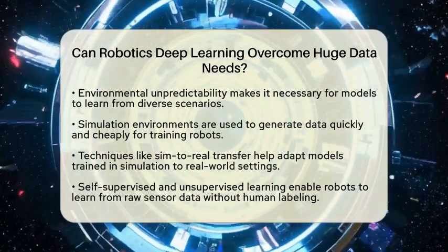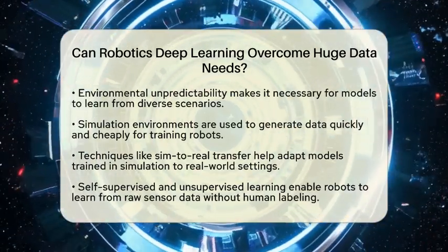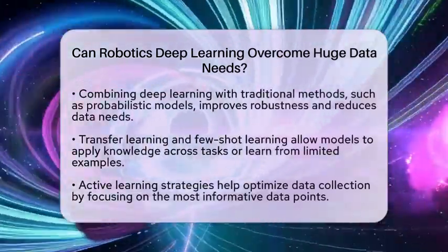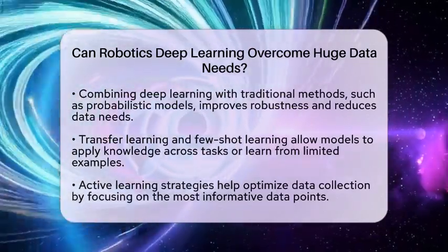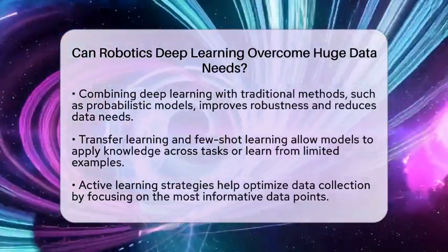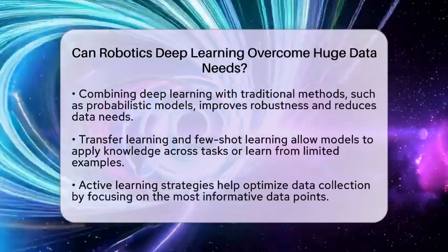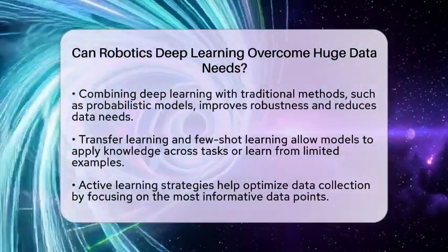Another approach is self-supervised and unsupervised learning, which lets robots learn from raw sensor data without needing humans to label everything. Robots can learn to recognize objects or navigate by exploring and interacting with their surroundings on their own. Combining deep learning with traditional robotics methods, like probabilistic models, helps improve reliability and reduces data needs by using prior knowledge and handling uncertainty better.